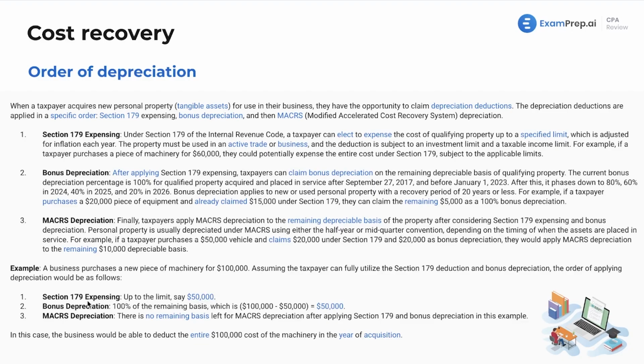So we take $50,000 in 179, then bonus depreciation, 100% of the remaining basis, which is going to be $50,000. There's nothing left for MACRS to depreciate because we used it all up in 179 and bonus depreciation. So in this case, either way, you can deduct the entire $100,000, but it will be important to distinguish between the types of depreciation and cost recovery. Hey, that's the title of the lesson. Just like understanding the difference between, say, dividend income and interest income, it's also important to understand the difference between bonus depreciation, MACRS, etc.